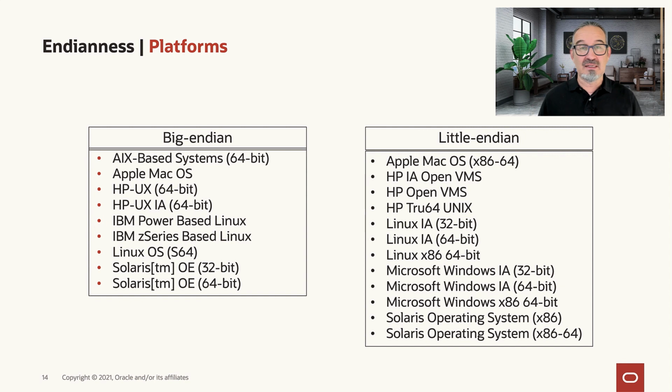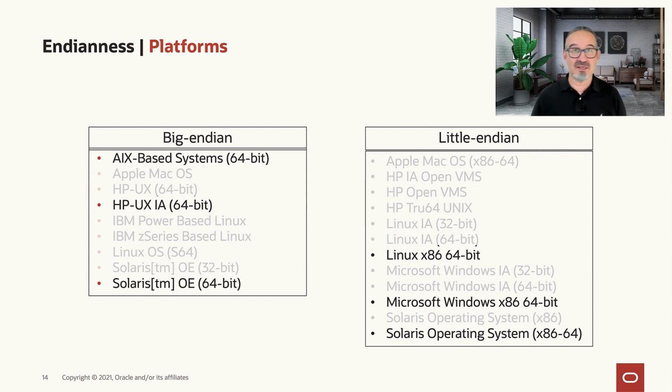Speaking of big Endian and little Endian platforms, these are the platforms we have in the database world right now. We basically can shrink this down to the most common platforms. On the big Endian side, it's AIX, it's HPUX Itanium, and it's Sparc Solaris. While on the little Endian side, we mainly speak about Linux, Windows, and Intel Solaris, even though Intel Solaris last release where it is available is Oracle Database 19c, but there are still Intel Solaris systems out there.